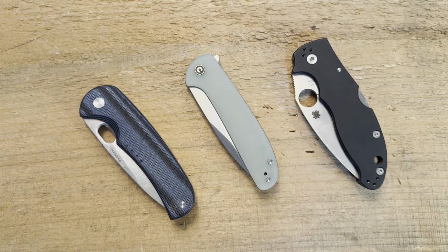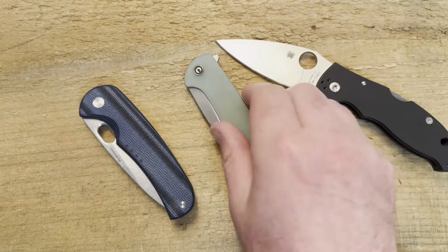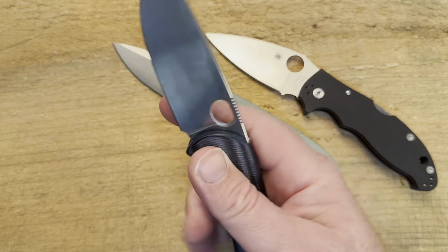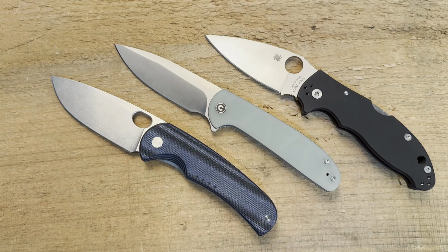Kevin Cleary here with a knife video, and today I want to talk about something that is near and dear to my heart. I've got a couple of knives here on the table that represent to me fantastic EDC knives. This is the Civivi Primitrox. This is the Spyderco Manix 2 Lockback. This is the Quiet Carry Drift LC. All of these are EDC perfection.